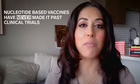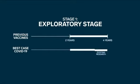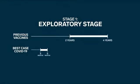But, and this is a big but, nucleotide-based vaccines have never made it through clinical trials and FDA approval. So the exploratory stage can take up to 4 years. But thanks to existing research and new technologies for vaccine development, some COVID-19 vaccines may already be through this stage.